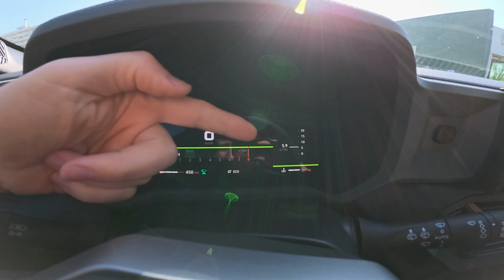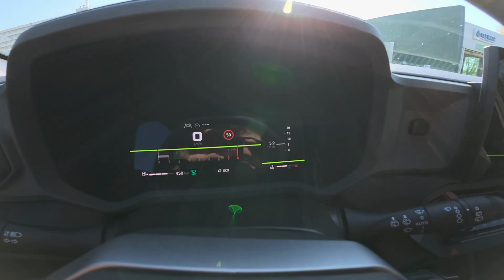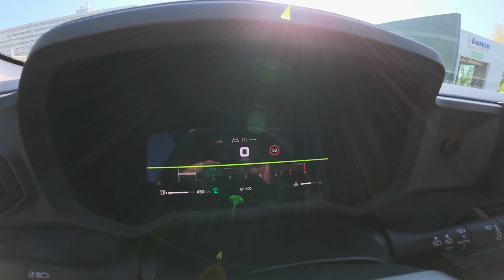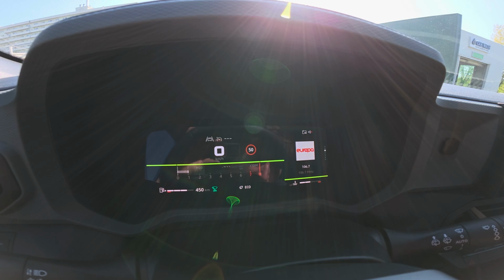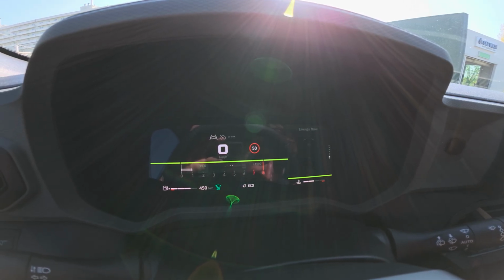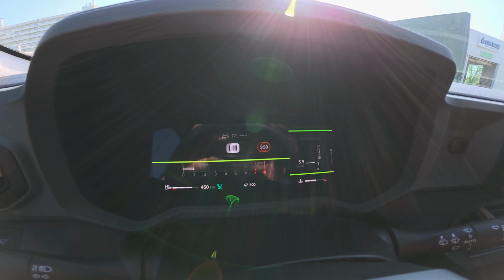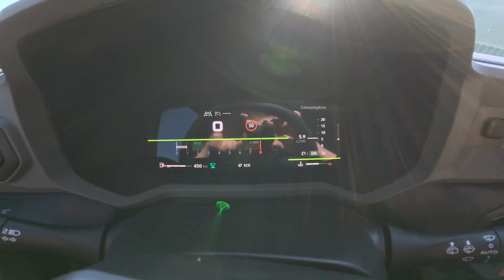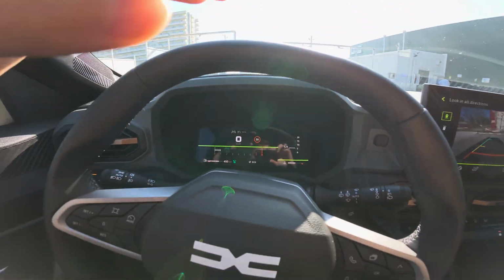You can see for yourself. That was the trip. I don't know how many kilometers we drove. I don't know if you can see here. I'm not sure, but it's maybe around 10 to 15, I think 12 or something like that. Anyway, 5.9, crazy number. Great job, Dacia. I'm definitely impressed with the number.